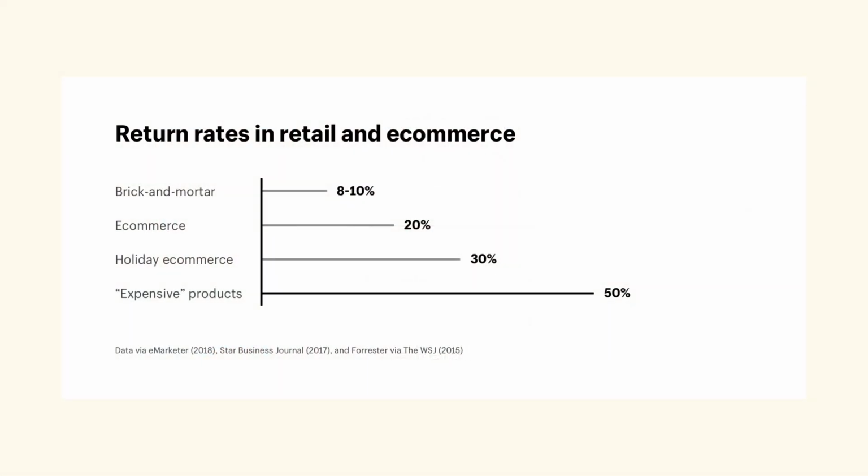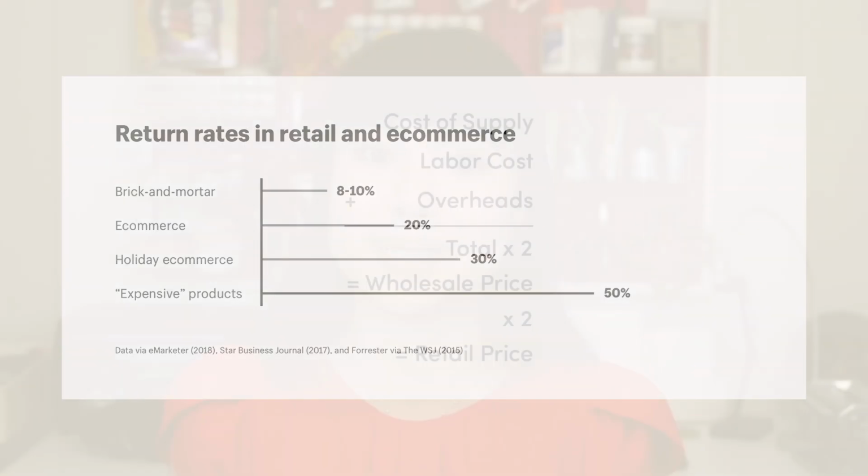According to Shopify, the average return rate for online businesses is a whopping 20 to 30%, and it's only 8 to 10% for brick and mortar shops. So if your return rate is higher than 20 to 30%, then you might want to take a closer look at why and how you can fix that.